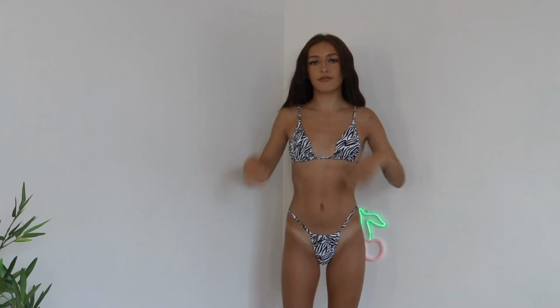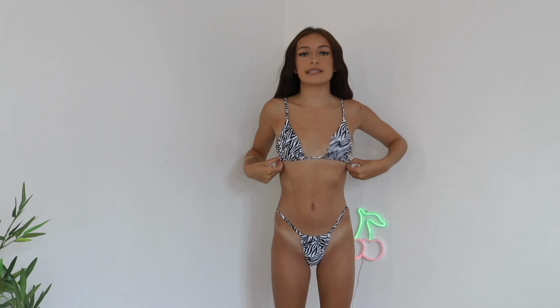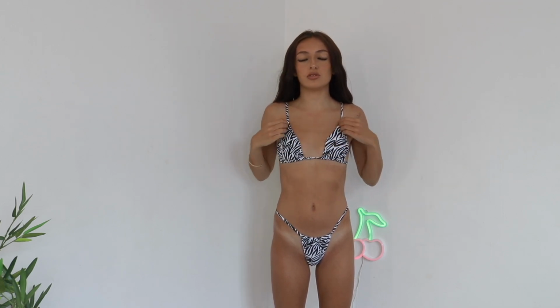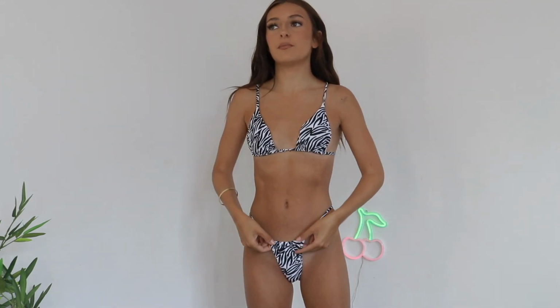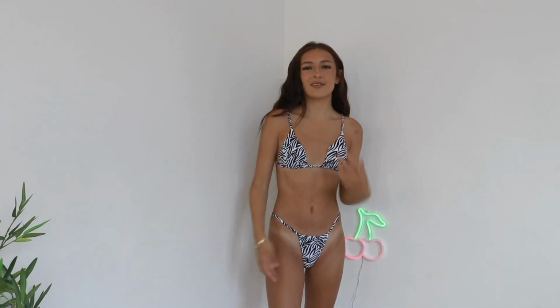Okay, this one I'm really sad about because the top is just way too big. It's not a tie back, adjustable, regular triangle bikini top. It has the slots that you hook in. There's only three, like a bra strap. And even the tightest one is still way too loose on me. So it doesn't sit close to the chest. It's making me feel a little bit insecure right now and I'm not really loving it. But the bottoms are super nice. The bottoms fit perfect, which is kind of annoying because now I can't wear it as a set.